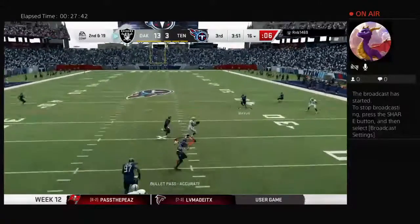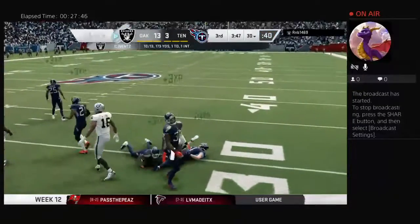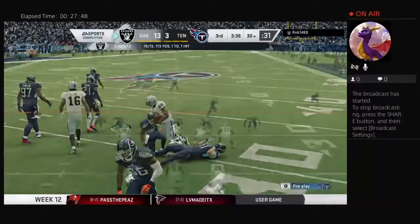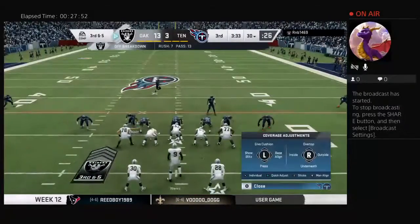Throwing now is Wentz. And he'll get this one complete to Winslow. And he'll be brought down right at the 30 here. They get 14 back, but it leads now to a third down.